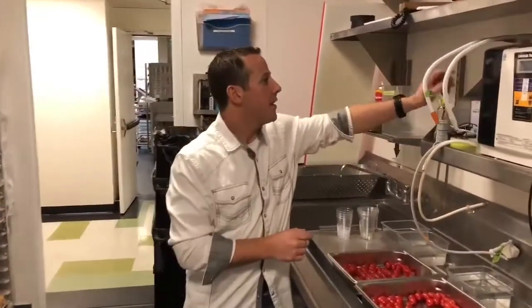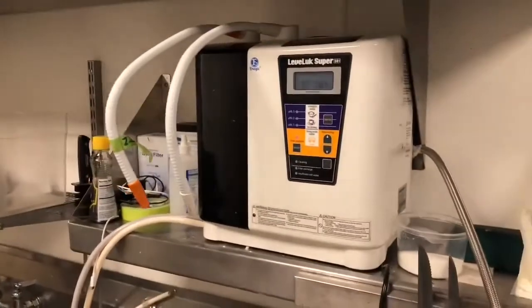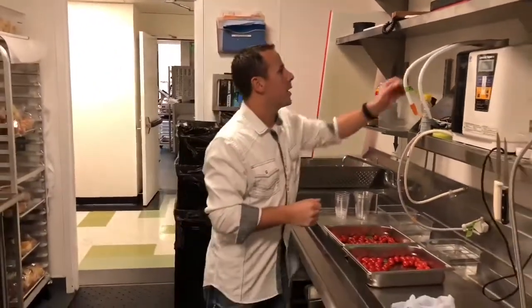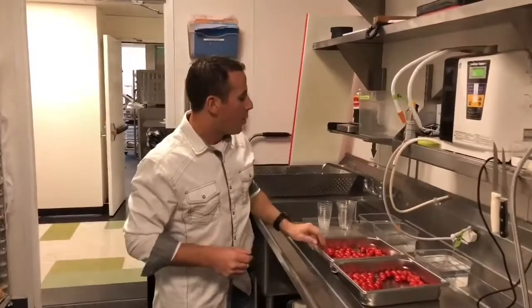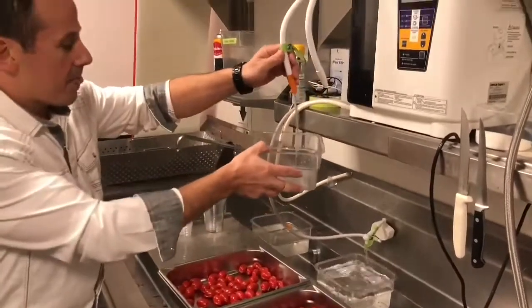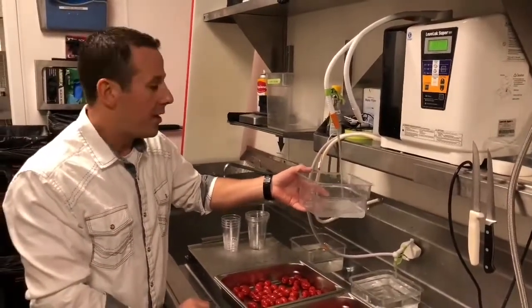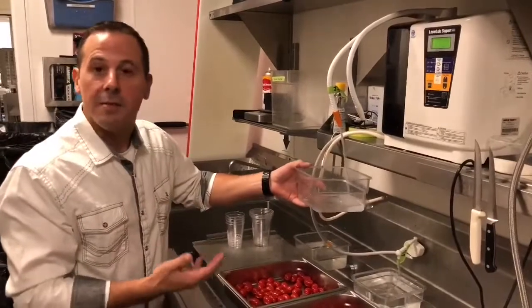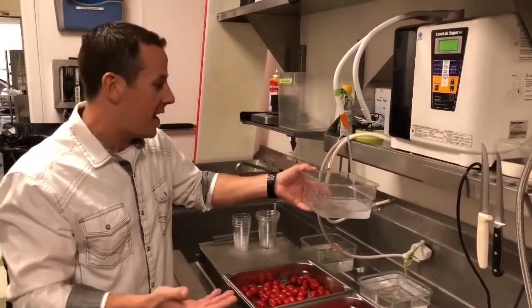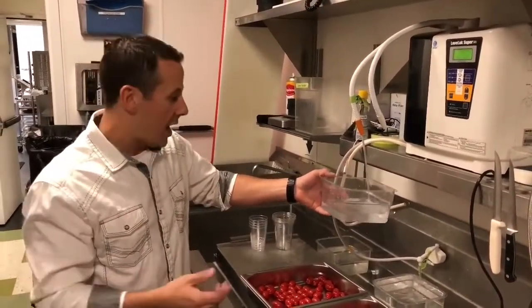Okay, so now we're in the back and we're just going to show you how this technology works. Right here we have the Enagic Level X Super 501, and this produces 7 different pH levels of water that have all kinds of uses, many of which Chef Jason talked to us about earlier. If I press this button here, this top hose is making hypochlorous acid, which is 2.5 pH electrolyzed water. This is twice as effective as most bleaches in terms of disinfecting and sanitizing. Use it to disinfect and clean anything around the kitchen, cutting boards, knives, you name it.